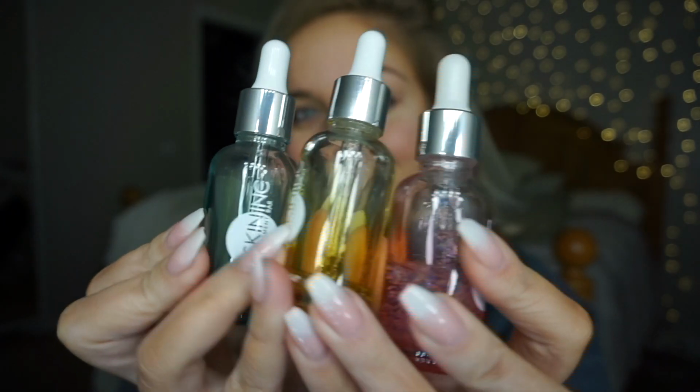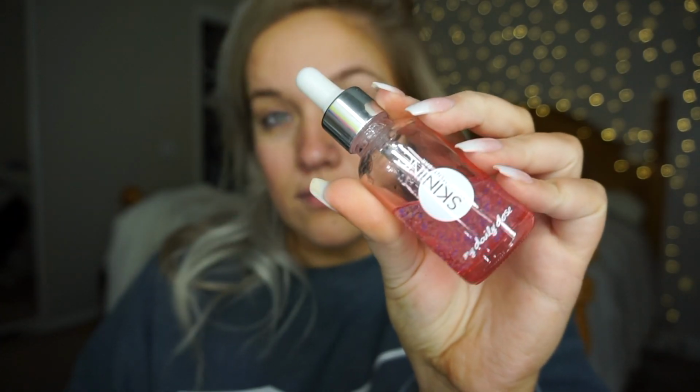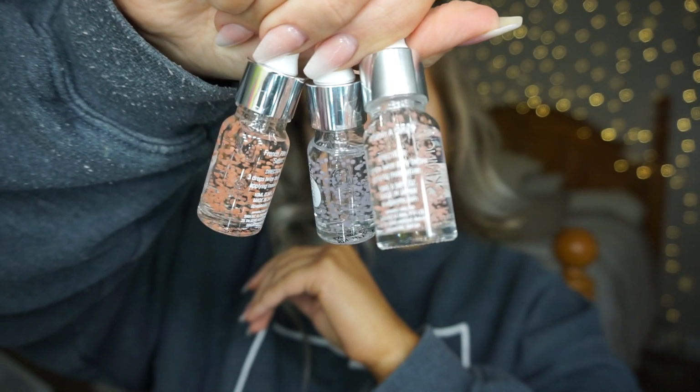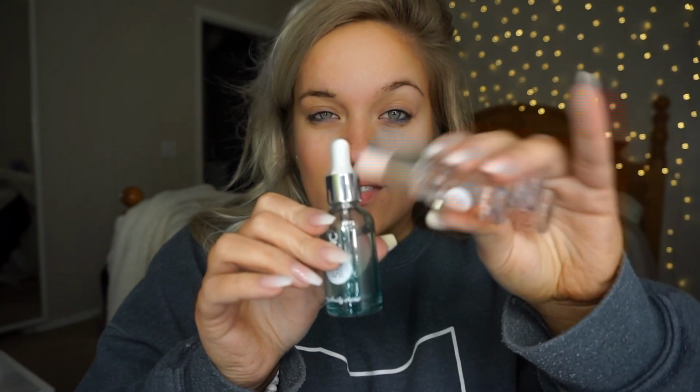And my favorite part of my skincare routine is my Skin Inc custom serums. So you can see I have 3 bottles. I have the pink one, which is an old custom serum. The yellow one, which is the Daily Dose of Glow, which is well loved and almost empty basically. And then the third one is empty. I just have these 3 that I need to put into this bottle.